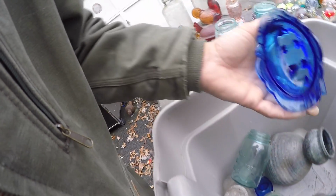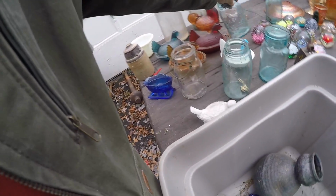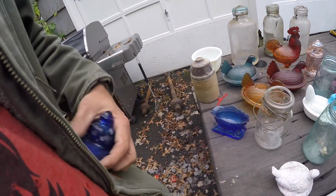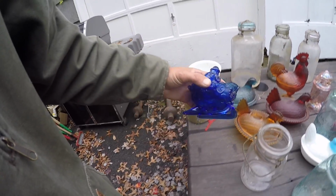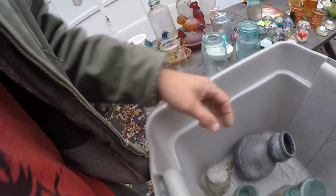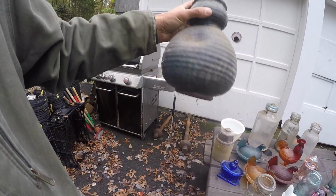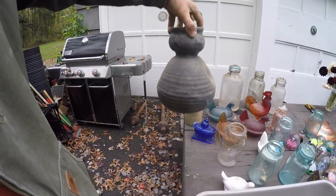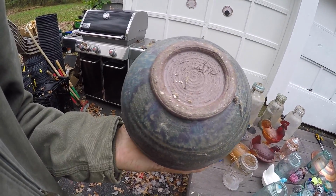It's just a top, but let's see if this is Santa's sleigh. Santa's stuck underneath there. We've been getting $5 a piece for the blue ones at the flea market. Yeah, Santa's alright. I don't know how much Santa is, but I'm sure in cobalt he's probably $20. And this was on the bottom. I don't know if it's anybody special, but it is a really cool piece of art pottery. I'll have to look that up later if I can figure out what it says.